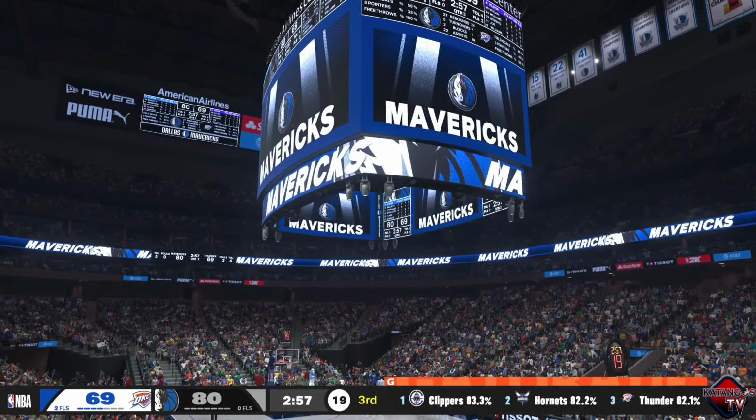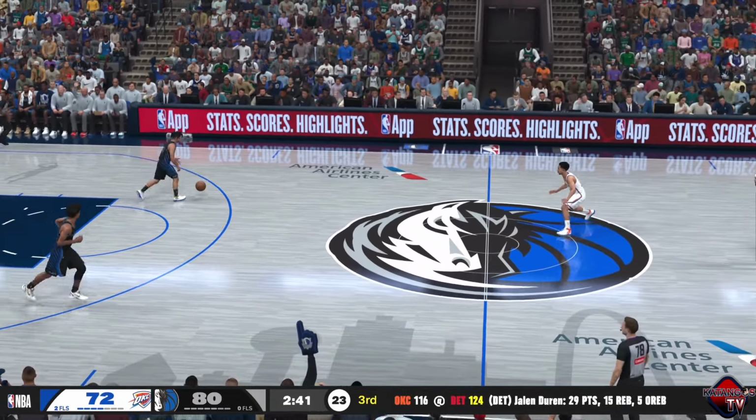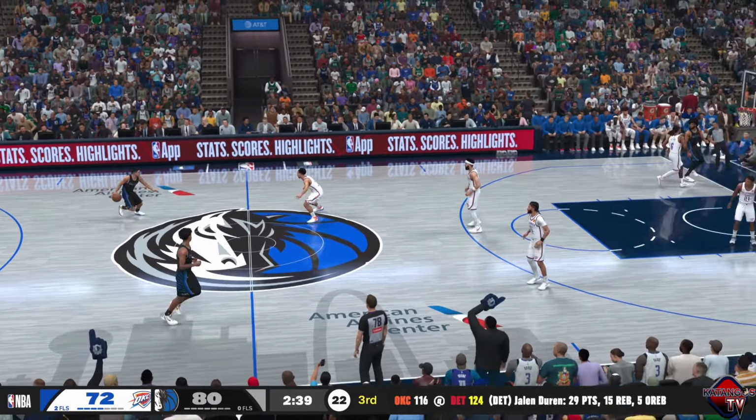Outside, Williams from deep. Counted from distance. Williams has gotten his second bucket on the night. These kinds of defensive breakdowns drive coaches crazy.